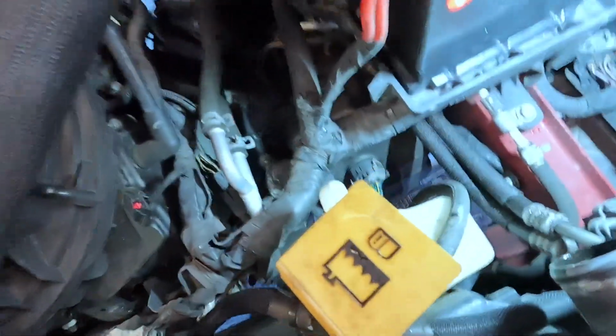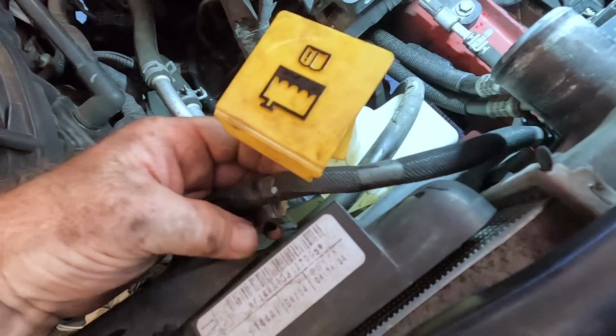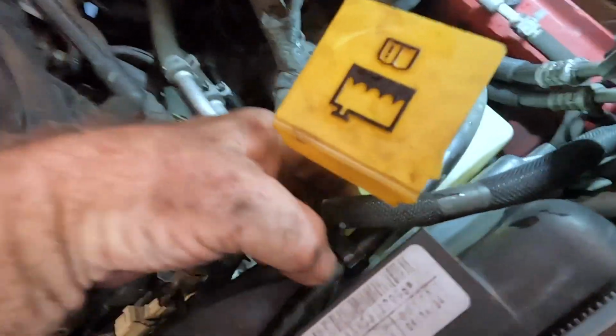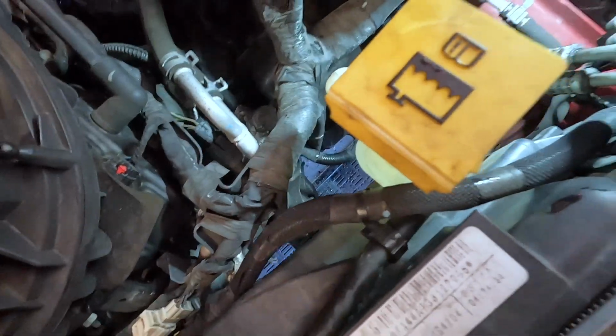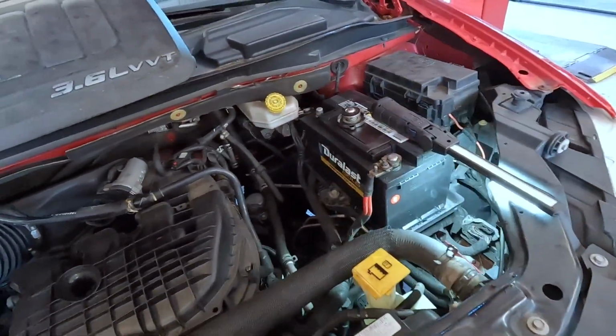Catches. Now, I'm not sure if the wiring holds the hose or the hose holds the wiring, but a little catch on there for those. That's all the way down. A little bit of coolant. Hook up the battery and we'll see if this thing's charging right.